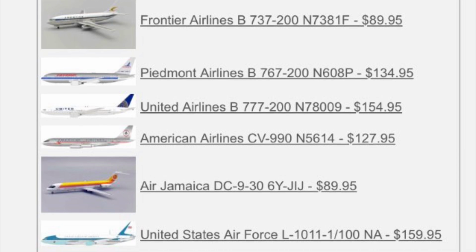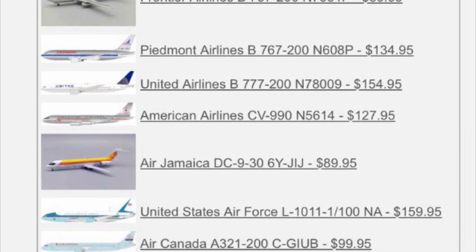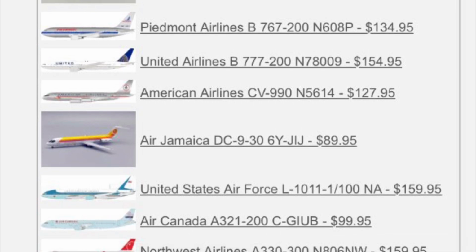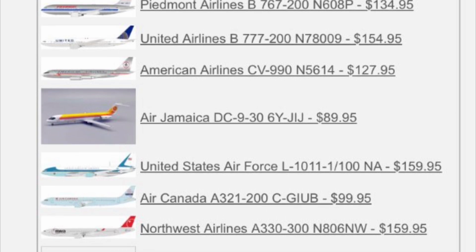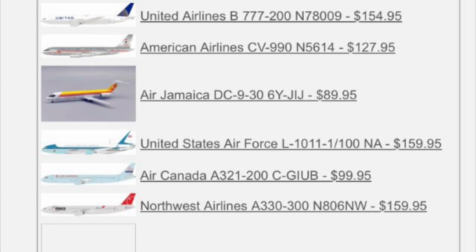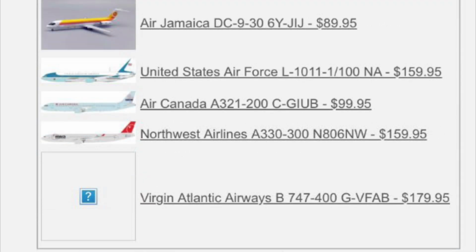United 777-200 in the Unicon livery. November 78009 is the registration, and this is one of the GE90 variants. Ex-Continental airframe. Then we have an American Convair 990. Very cool. Love all the retrojets we're getting in this release. The old Astrojet livery with the polished fuselage, November 5614.